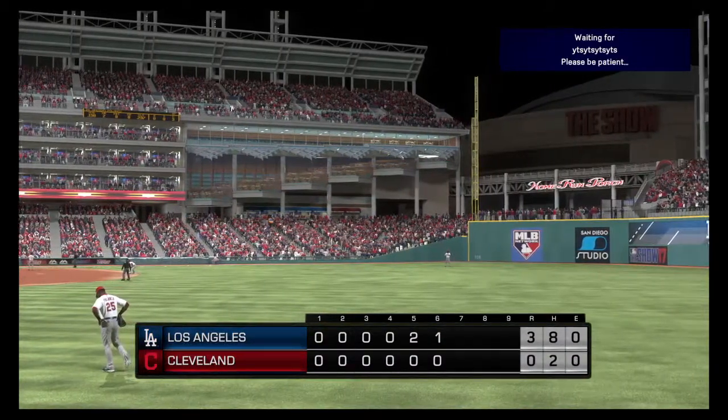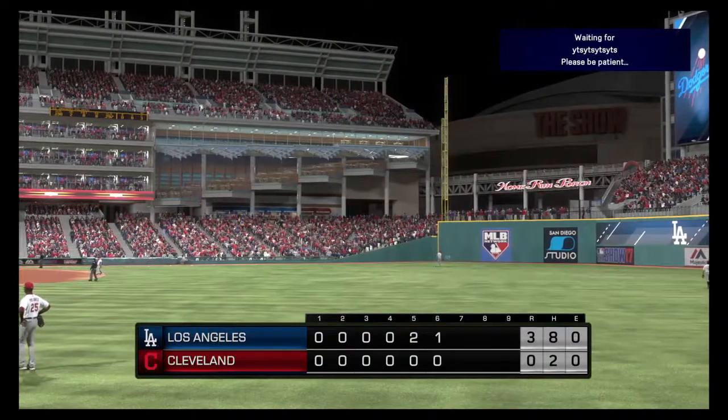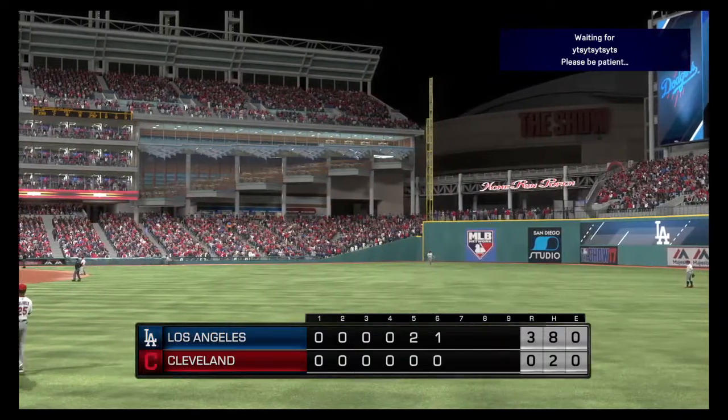Back here in Cleveland, the men in blue leading in this one as we get set to begin the 7th. But before we do, let's check out the game summary to this point.